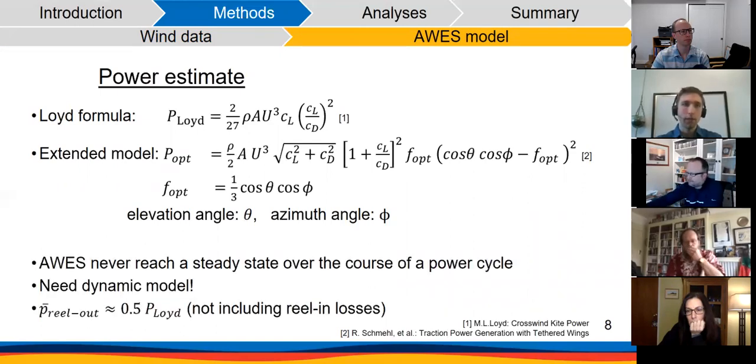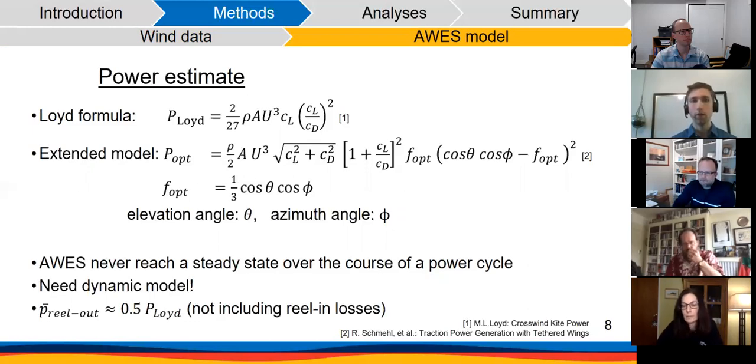Now, one thing to keep in mind is that airborne wind energy systems generally never reach a steady state over the course of their power cycle, which then leads to the conclusion that we do need a dynamic model. And to give you an estimate of how much power we estimate in comparison to Lloyd's formula, that was just about 50%, and that was during the production cycle, so not including the reel-in power consumption.